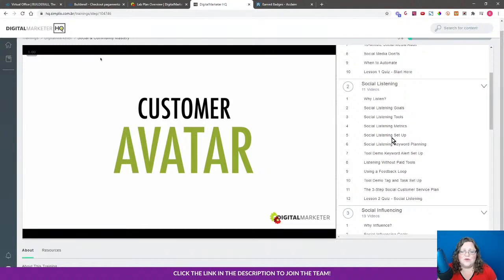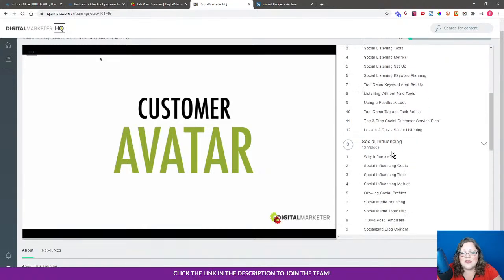And then as you start creating your own content, if you're going live every day, or you do a YouTube video, share that, or you write a blog, you can share that. All of those things that you actively have to create, those are things that you can't automate because you're creating them. But you can always share content on your page that's already done, like the quotes I was saying. So, social listening goals, tools, different things.